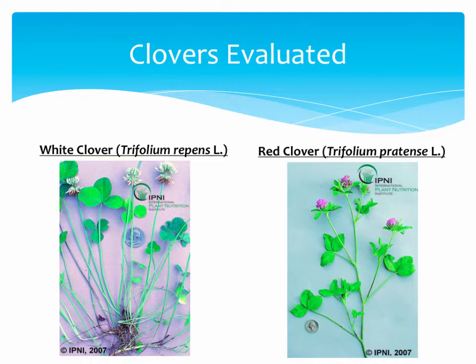I chose 4 clovers for my study. The 4 clovers that I chose are the most popular clovers in our area. These are white, red, crimson, and ball clover. Here you can see white and red clover, and these are popular in our area because they have a longer growing season than most other clovers.